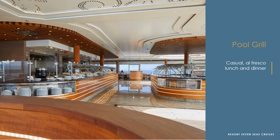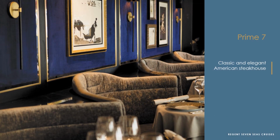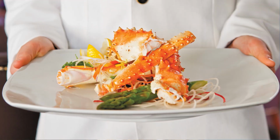The pool grill, as I mentioned, is open for dinner, but it's also open for breakfast and lunch. And this is our pool grill special hamburgers, but they have turkey burgers, veggie burgers, as well as tuna burgers. It's a great place for lunch, really popular. Here's our Prime 7, which is the steak and seafood restaurant. This just shows you one of the steaks, making me hungry here. And this is my favorite, Alaskan king crab legs, 2 pounds. You can have it shelled as well.